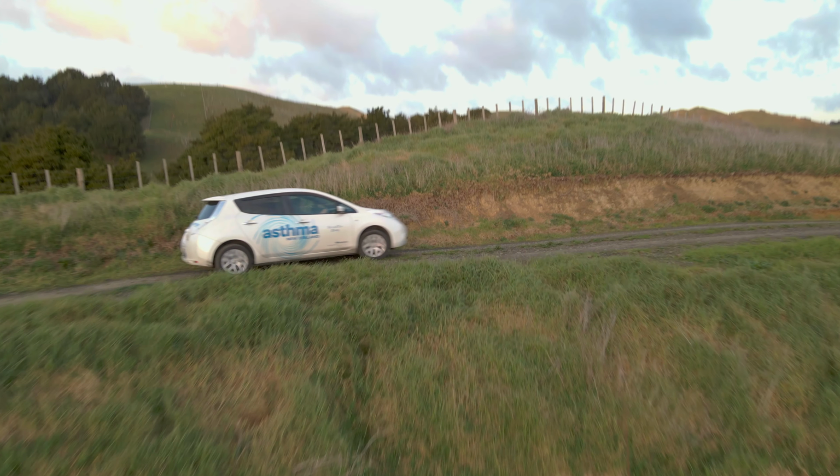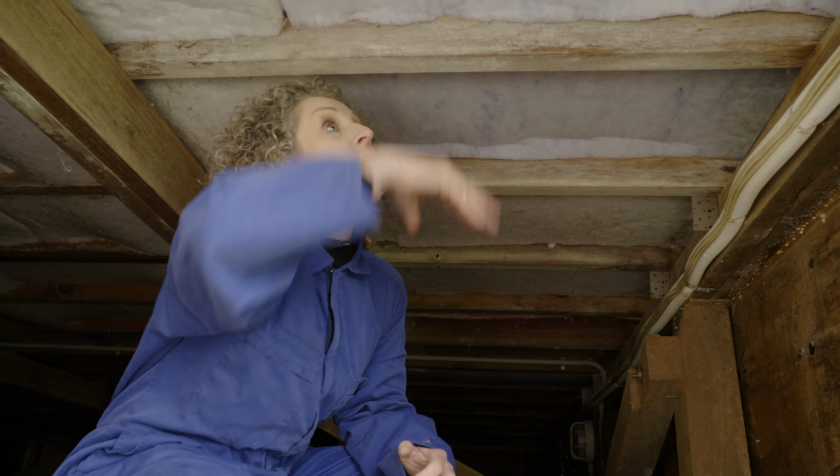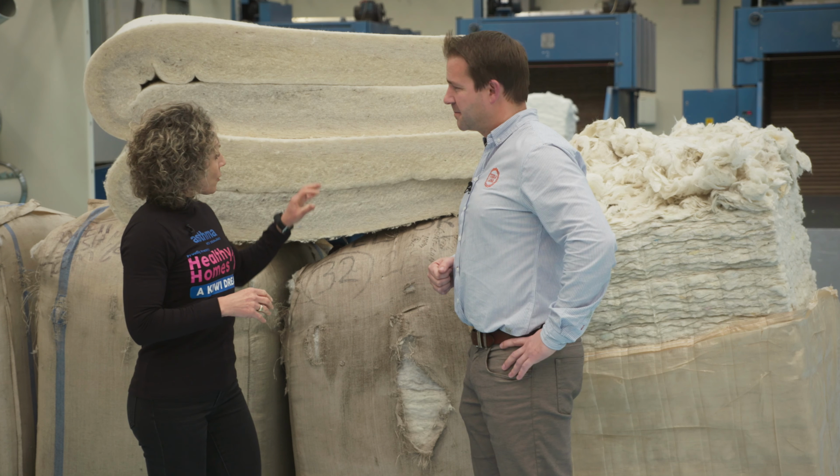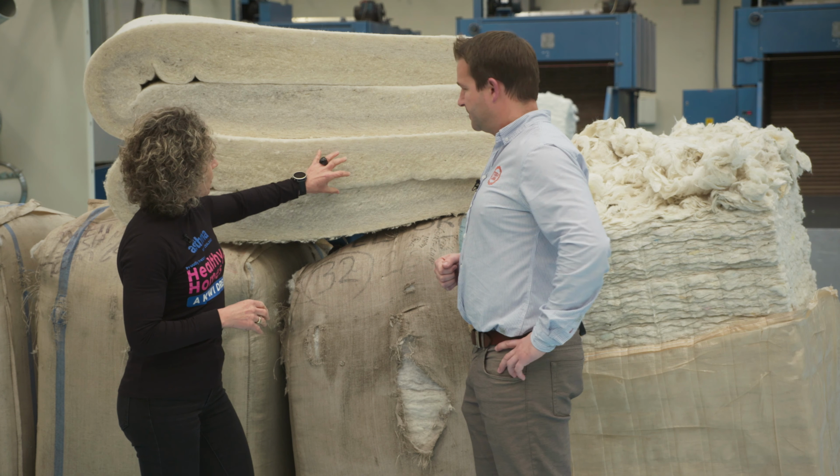We started off with one question. Is it possible to have healthy homes in Aotearoa? Because it hasn't been for the last 40 years. We've been up and down the country. We've been in and out of more homes than I ever thought I would be, all in the quest to answer that one question. Are we any closer? I think we might be.